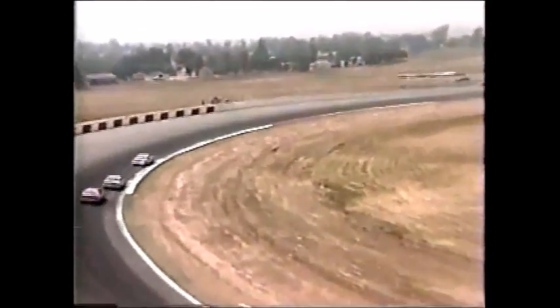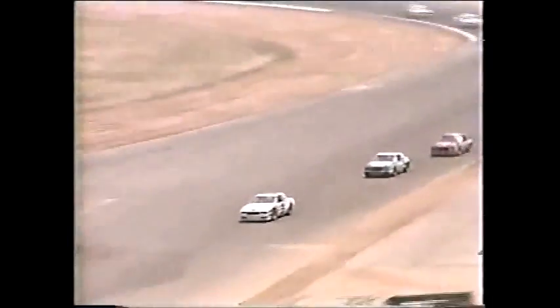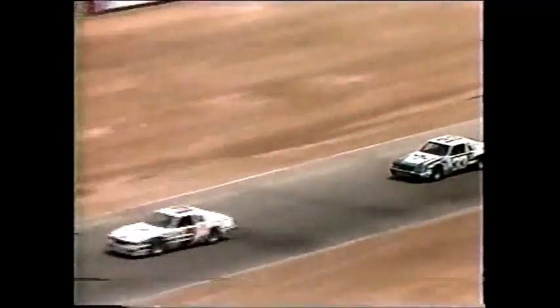He gets through there, but look at Richmond. Richmond is there. Richmond threatens. Richmond rides to the outside, takes the long line through turn nine. A battle up front here at Riverside, California, the Budweiser 400. Richmond hounds car number 33, Gant. Richmond says he likes the track. It's easy for him to run. It's suited to his style. And believe you me, he's putting the pressure on the 33, Harry Gant, Skull Bandit, right now.